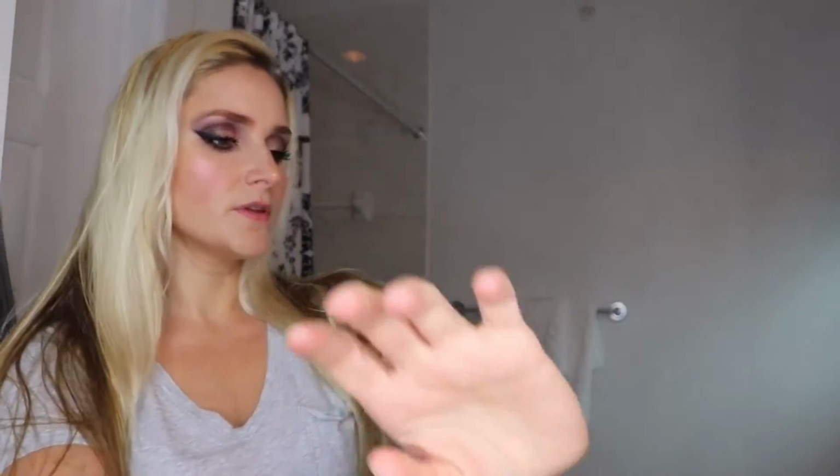But yeah, I've been using it for like a week now. As you can see, I really like it. You can put it all over your body, your neck, your chest, your legs. It's like a lotion or a moisturizing body oil, but it feels so good, it smells so good. Woo, I love it.